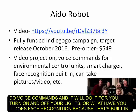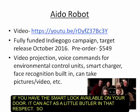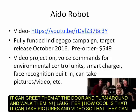It does face recognition because that's built into it. So if you say people that are welcome into my home are these people, and it recognizes those faces, it will let them into your home for you if you have the smart locks available on your door. It can act as a little butler in that respect. So it can greet them at the door and turn around and walk them in.